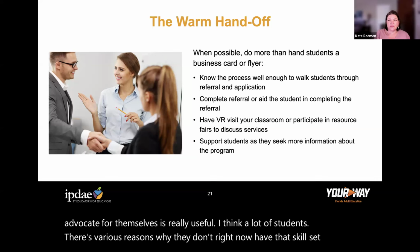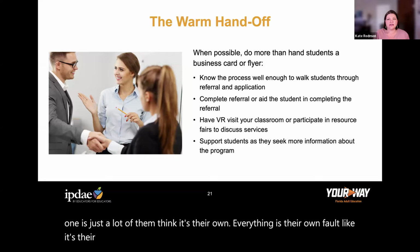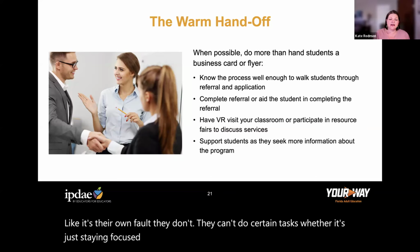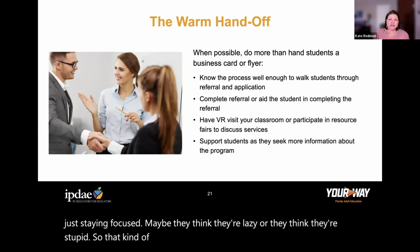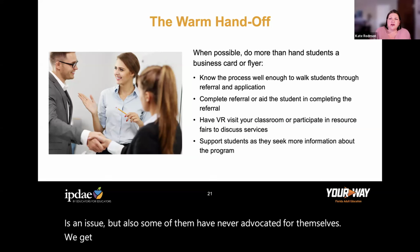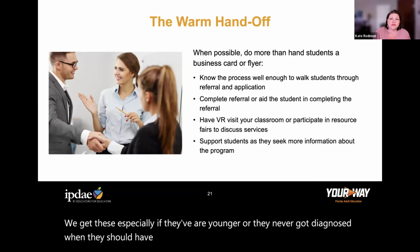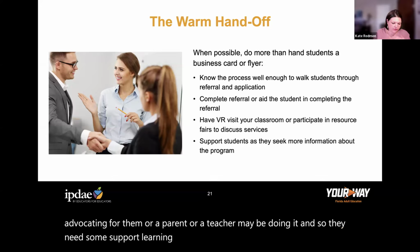One is just a lot of them think everything is their own fault. Like it's their own fault they can't do certain tasks, whether it's just staying focused. Maybe they think they're lazy or they think they're stupid. So that impetus of it's my fault, it's my problem is an issue, but also some of them have never advocated for themselves. We get these, especially if they're younger or they never got diagnosed when they should have been diagnosed. They're used to either no one advocating for them or a parent or a teacher maybe doing it. And so they need some support learning to advocate for themselves, so we can help them with that.